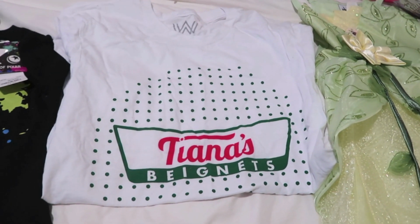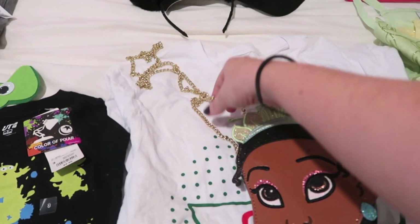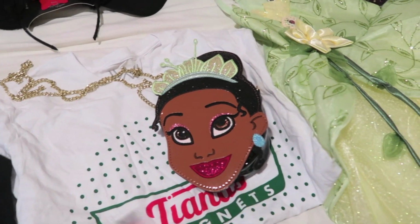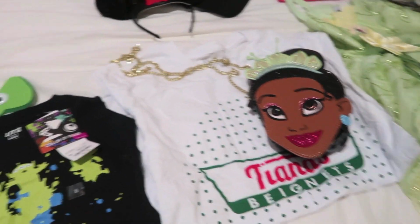Let me see if I can find it. Yeah, so here is the purse. It's a Danielle Nicole purse. It's like a crossbody. I am obsessed with the Danielle Nicole Disney purses. I have a bunch of them. I will try to link all of this stuff I'm showing you below if I can find it.